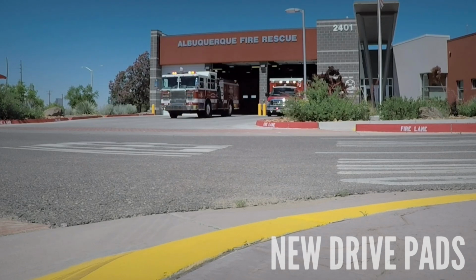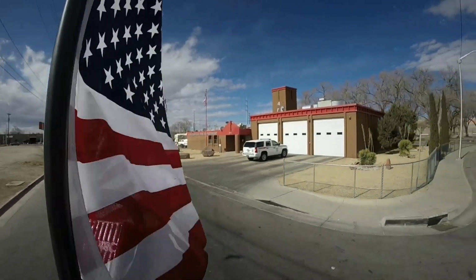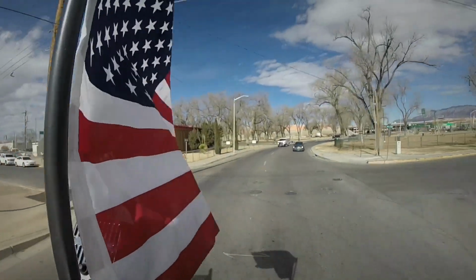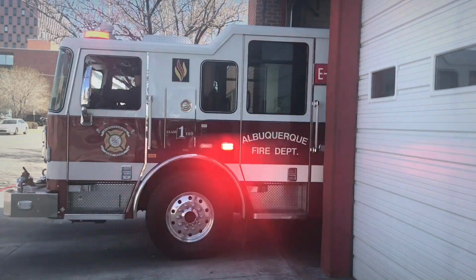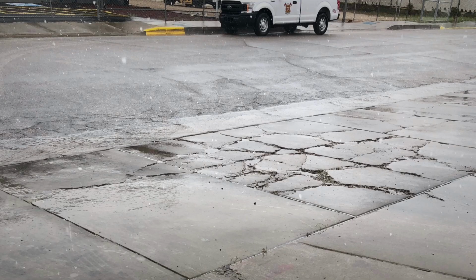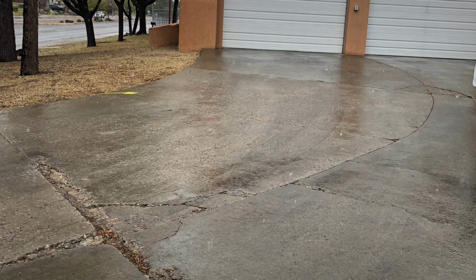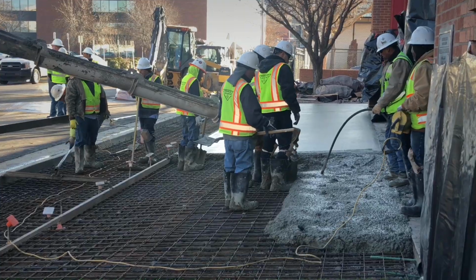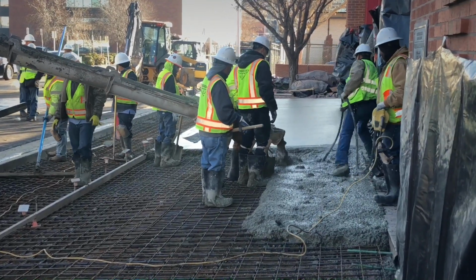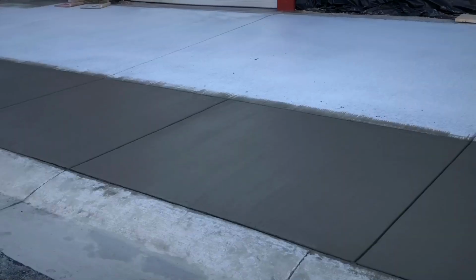AFR has 22 fire stations that provide emergency response to the citizens of Albuquerque and surrounding areas. In 2018, AFR responded to 109,000 calls for service, which came to over 162,000 individual unit responses. A third-party evaluation of our stations recommended the replacement of 8 driveways that were found to be in the worst condition. Damaged drive pads lead to an increase in wear and tear, as well as maintenance and repairs on apparatus that can be a safety hazard for personnel and the public. We were able to replace several of the most severely damaged drive pads.